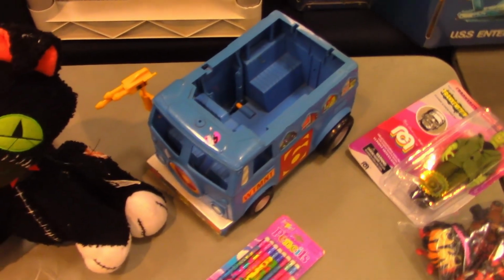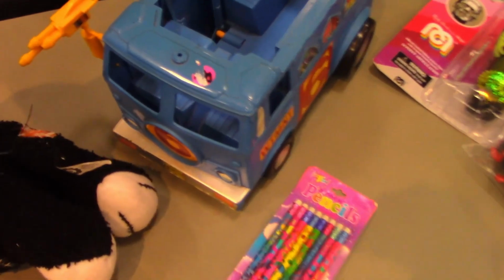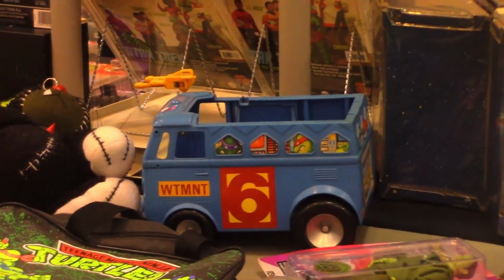One of the first things I saw at the show was the TMNT news van. Always a cool toy to see. This one was pretty stripped. It did have one side mirror with the camera on it. Those pieces are hard to find. This is a rough place to start building from, but I thought it was worth pointing out. I already have the turtle van, the news van, so I didn't have to worry about this.